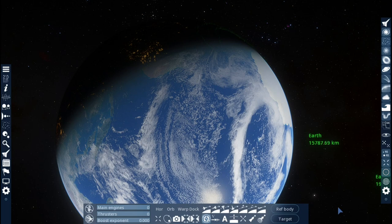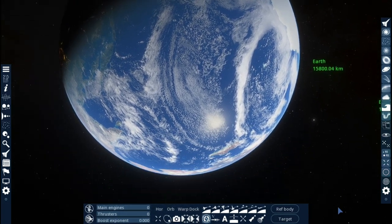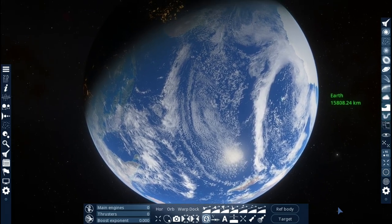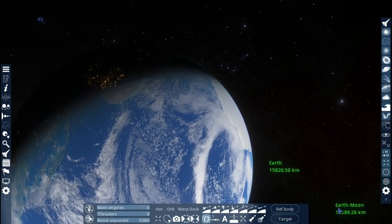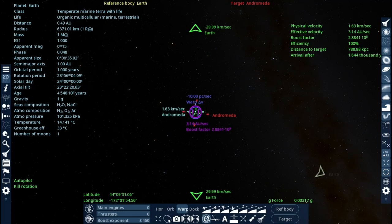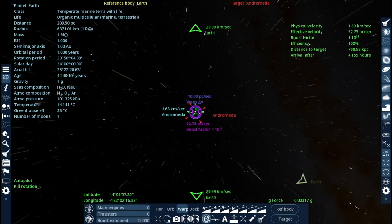7 episodes into this series, and we've stayed within our own galaxy. The universe has billions of galaxies. So, in this episode, we are going to pop next door and say howdy neighbor, setting a course to the Andromeda Galaxy. Let's go. It's 2.5 million light years from Earth, so this may take a little while.